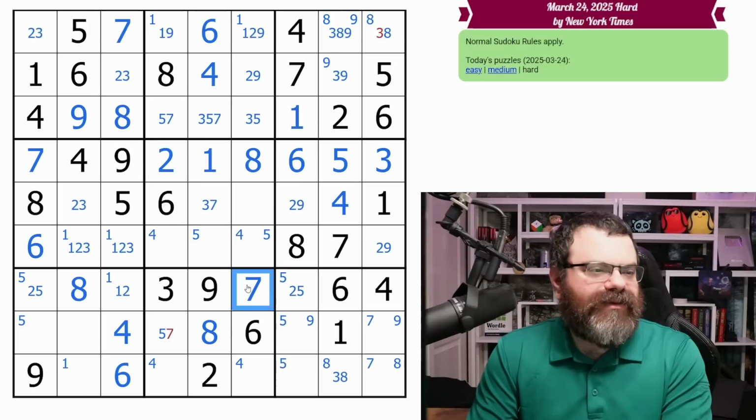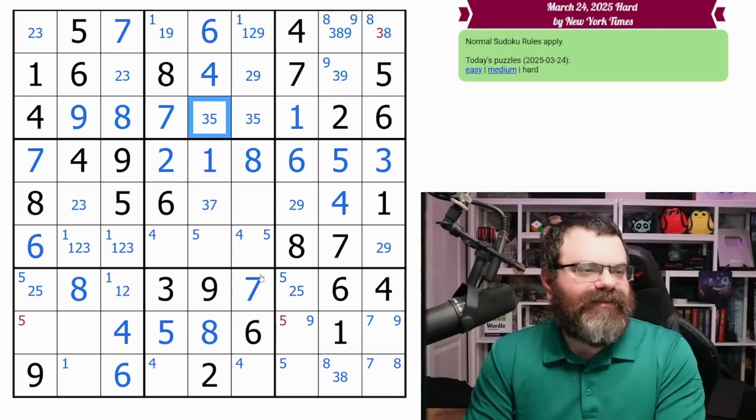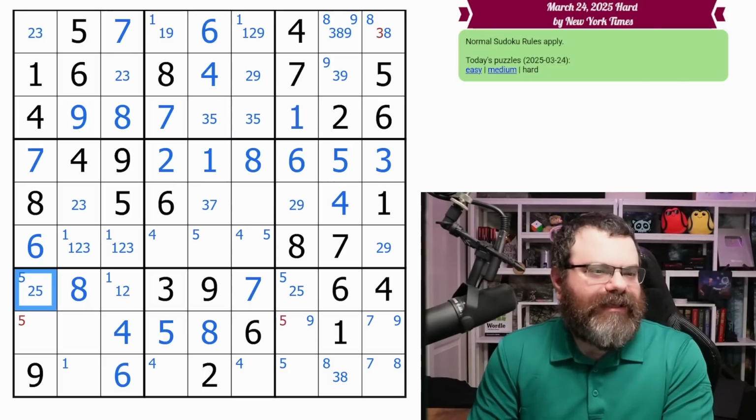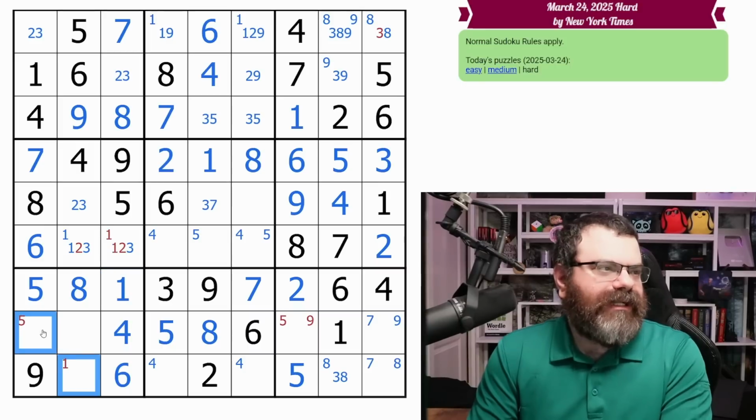This can't be 7 anymore because of the box. So that's our 5 and that's our 7. The 5, 7 pair resolved itself, kind of. We can resolve all of our 5s here. It's our 2 and our 9 and our 2. We might have just collapsed the whole puzzle.